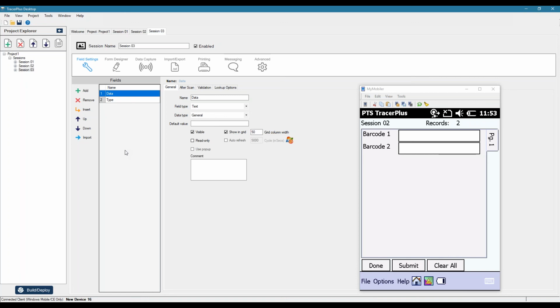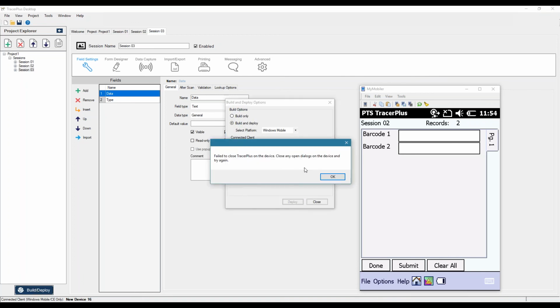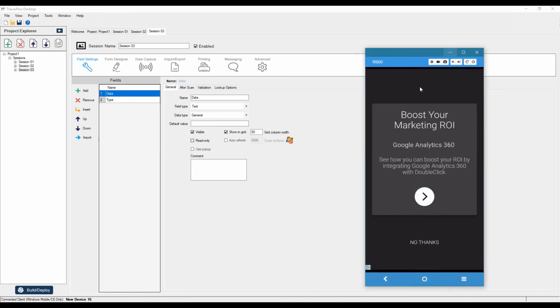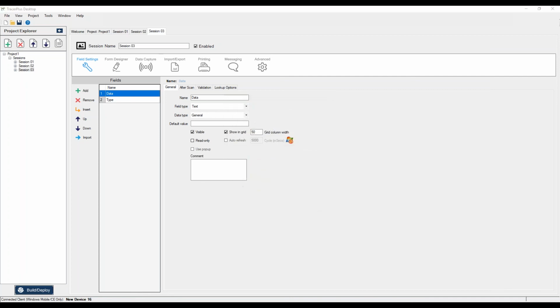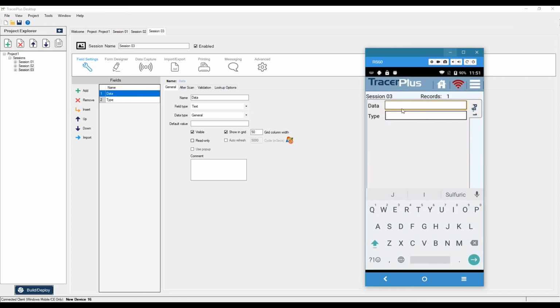Let's go ahead and deploy this. That's right, I will need to reconnect my device. So actually, I'll do this one on the Android. I can just switch this to Android, deploy. If we go to session 3, now if I were to type something in here and hit the enter key, you'll see that it was entered via keyboard.